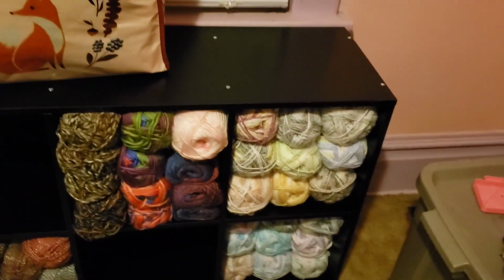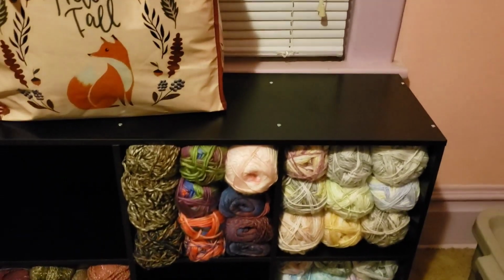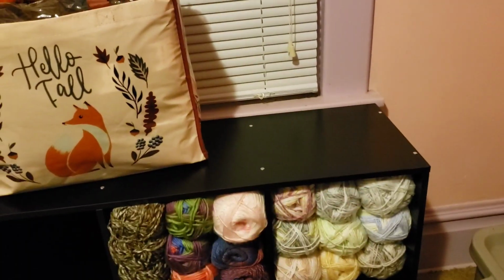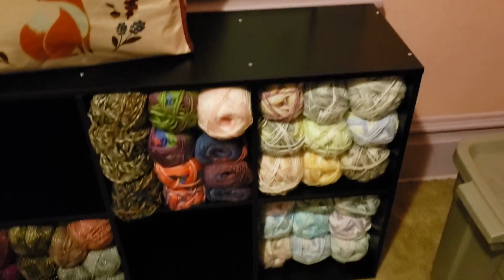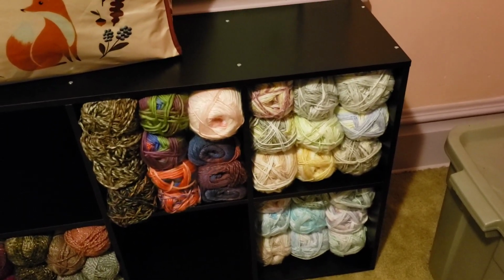Plus, I think there's a color at Michaels that has just been at Michaels called like licorice or something. That's not one of my colors either. The gray color is called Earl Grey. So just interestingly enough, there's some different ones.